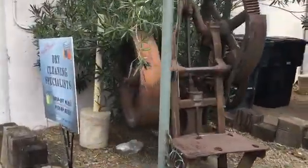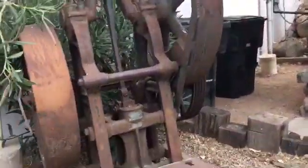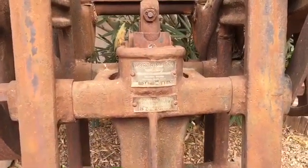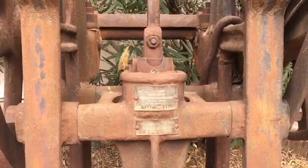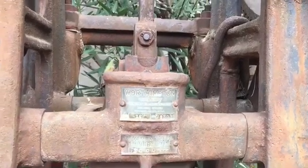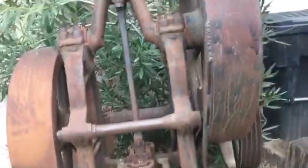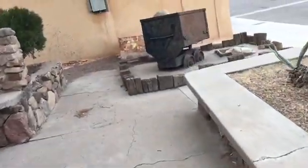Some sort of pump deal. I'm not sure what this would be. If anyone knows, if you could tell me, I sure would appreciate it. There's VIN numbers. Let's see, Worthington Pump and Machine, Holyoke Works, Holyoke, Massachusetts. Size 16 and the number 29302. Maximum total plunger load 2,000 pounds. So it could hold up to 2,000 pounds. That's pretty good.